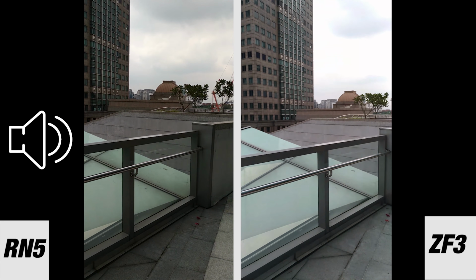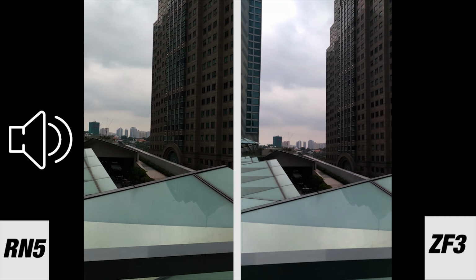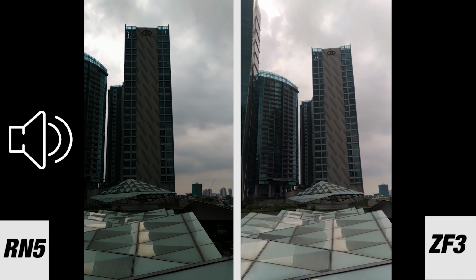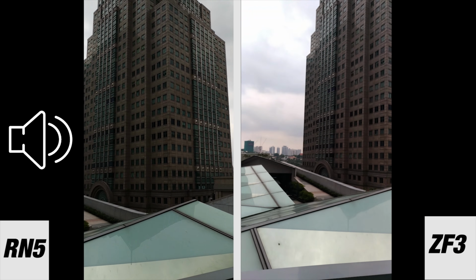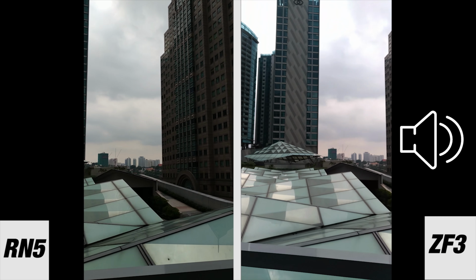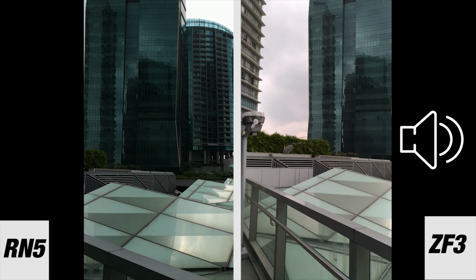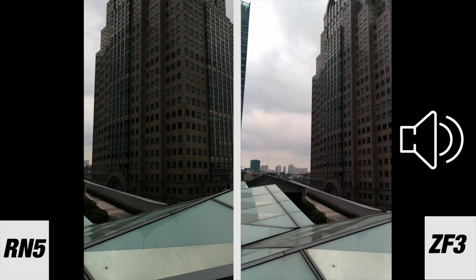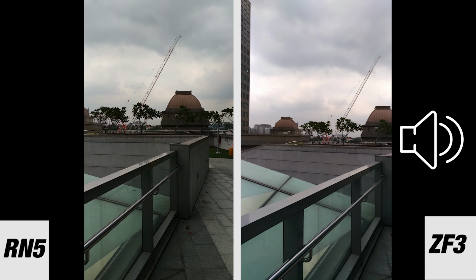So here, if you see the Redmi Note 5, it's still kind of zoomed in compared to Zenfone 3. While the Zenfone 3 is kind of bright and lets all the colors in, here Redmi Note 5 does kind of look dull in the video compared to Zenfone 3. I'll give you more footage for you guys to check it out.